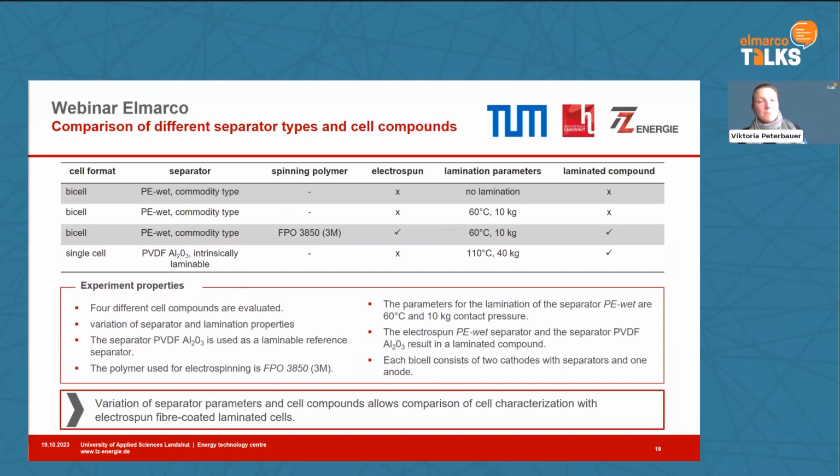The next test we did, we also compared not only non-laminated and laminated, but also, I always say, kind of pressed. It's the second line in the table. It's also the PE separator, but there is no spinning polymer, so it's not electrospun, but it's still laminated, but it's not really laminated because we don't have a laminated compound in the very end. So it's more or less pressed via the lamination process. But when the cell comes out from the laminator, the parts of the cell are still loose.